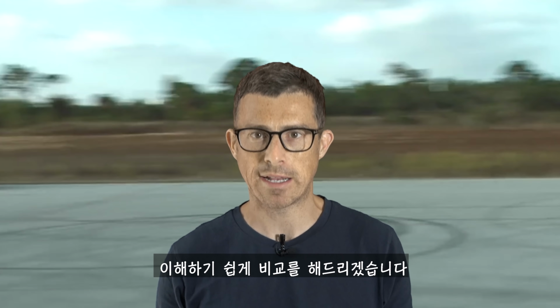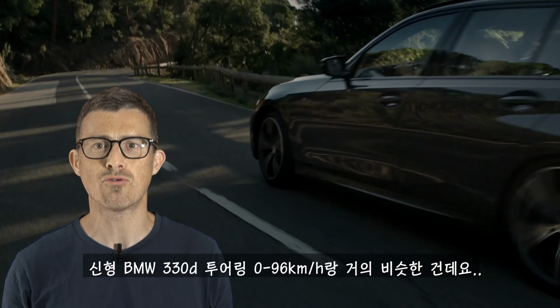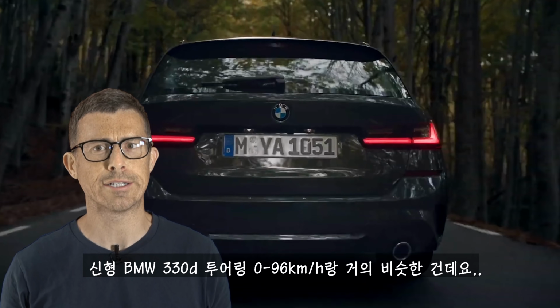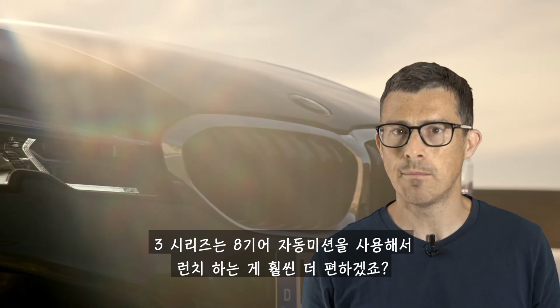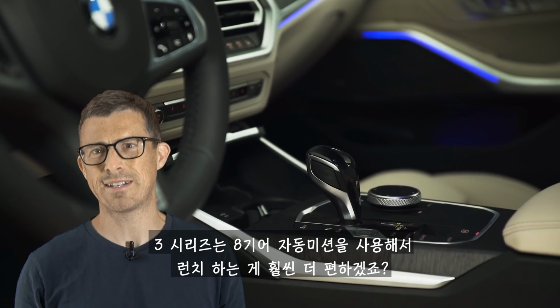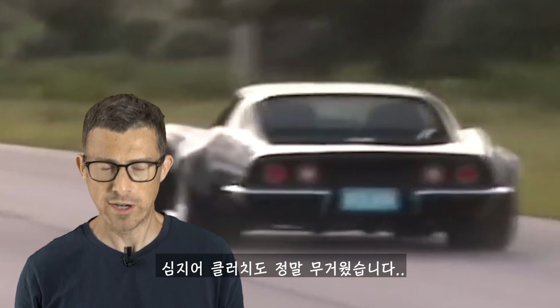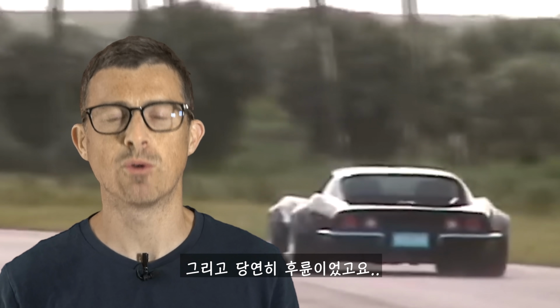Now I'm going to put that into perspective. It's almost exactly the same time as it takes a brand new BMW 330d Touring to do 0 to 60 miles an hour. Still, modern diesels are quick, and you can bet it's much easier to launch the 3 Series though, because it gets an 8-speed automatic gearbox. The Corvette came with a 4-speed manual with a really heavy clutch, and obviously was rear-wheel drive.